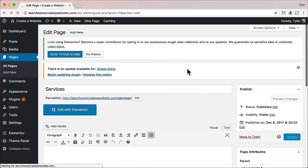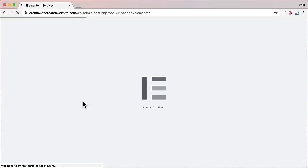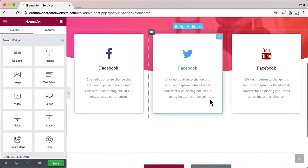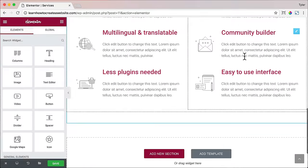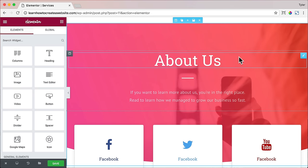All right, then we can view our page and we see that there's nothing here. It's a blank, clean page for us to work on. So we're just going to press edit page and edit with Elementor. Then we're going to add template and we're going to go to my templates and we're going to add all of them. So we're going to add V5. Very cool. Add template. Go to my templates and we're going to add C4. Very nice. Scroll down, go to add templates, go to my templates and P2. All right. Awesome. And now we are going to edit it to our liking.